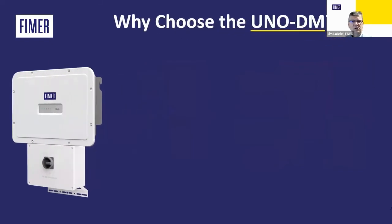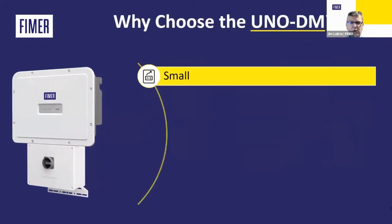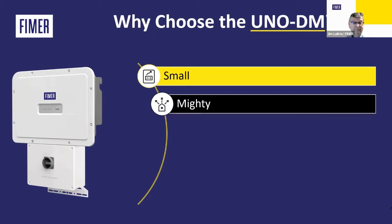Why would you want to choose the Uno? Good question. First of all, because it's really small. This is a good thing. When installers open a box, probably the first thing that most of them will notice about the Uno is its size. The 3 to 5 kilowatt units weigh just 33 pounds. The 6 kilowatt unit weighs in at just 47 pounds. I think we'd all agree that installing an inverter is much easier if one person can actually lift the unit.